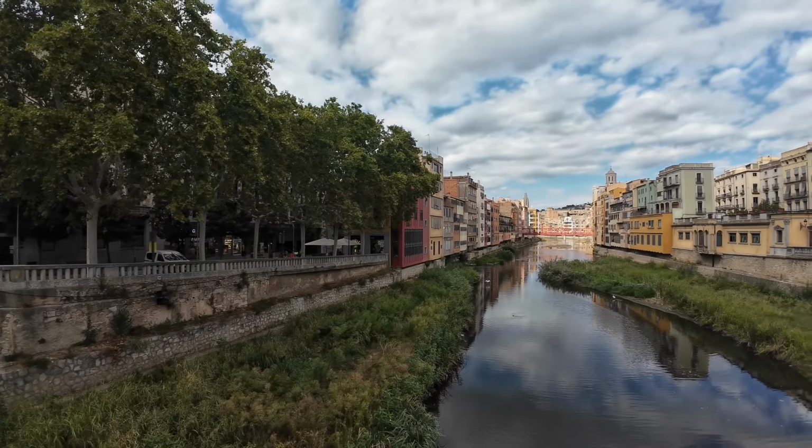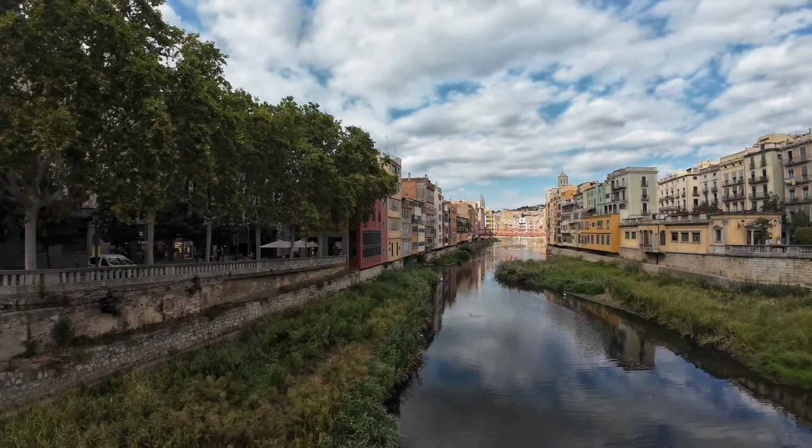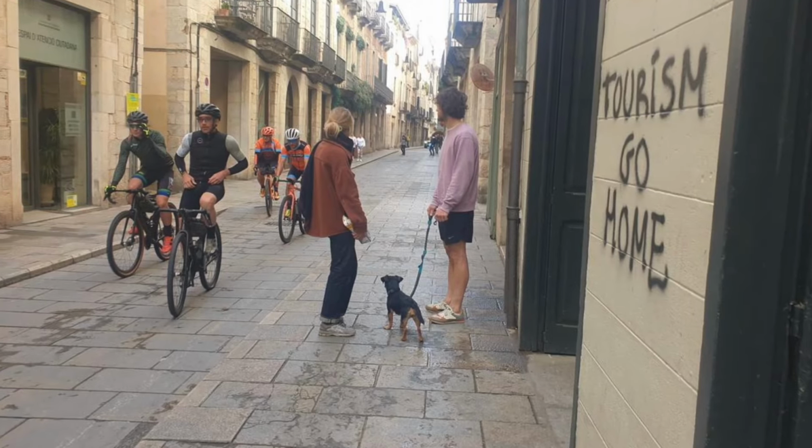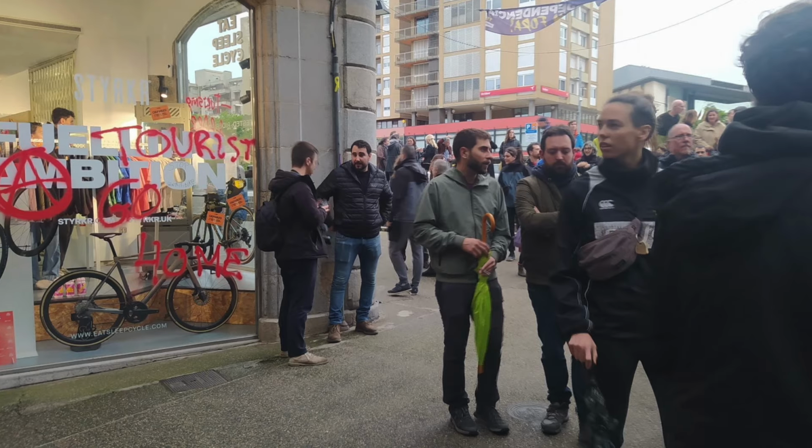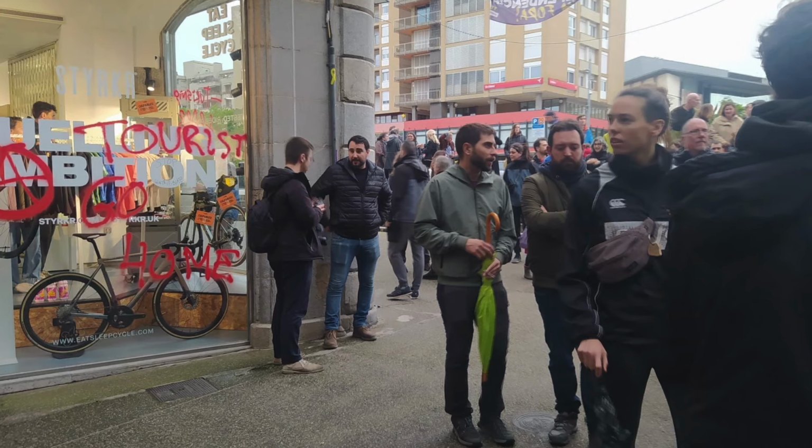Girona is known as a cycling paradise, but as of late, there's been some growing tensions around over-tourism, and cycling has been kind of thrown into the mix. There's been a little bit of some anti-cycling sentiment, let's say.